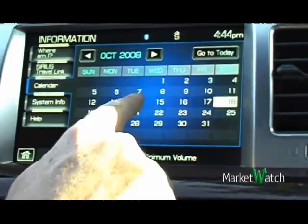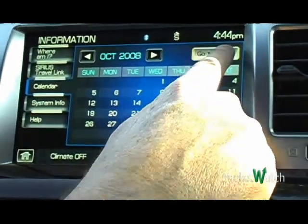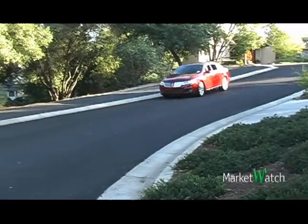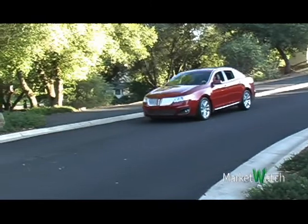The whole tech package costs about $6,000, bringing the MKS to $45,000, a hefty price for the younger demographic they're angling for, but hey, it's a lot of tech bang for the buck.